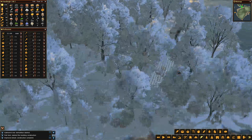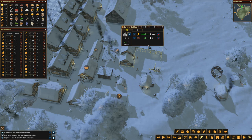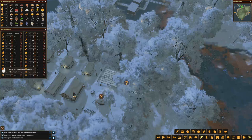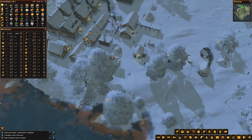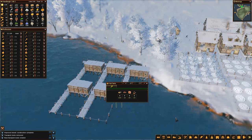Meanwhile, in town, there's little of either. There's lots of veggies. So you know what that means. Donkey! We're going to add a route to bring meat from there to there. All right, let's see how this fish. See if this is going to work.